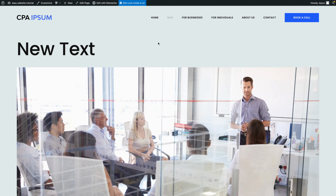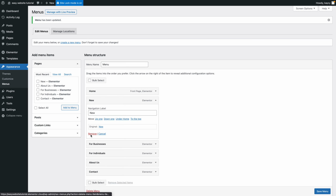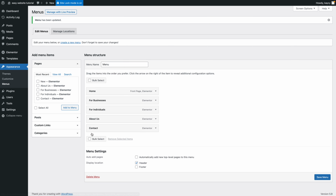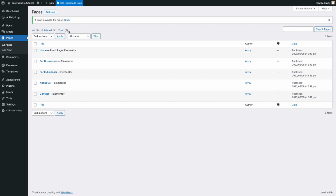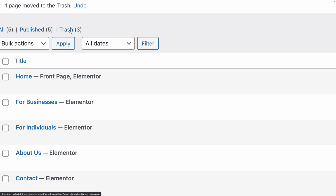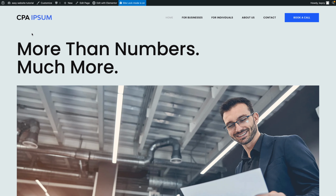Now I actually want to remove this from the website. So I'm going to go back to the WordPress dashboard, appearance, menus, and then I'm just going to expand the new page, click on remove, and save my menu. Now I want to go back to pages, then I hover over the name of the new page and click on trash. Now if you made a mistake, you can still click on undo, or if you don't have the option, you can always go back to the trash. Okay, so let's go back and visit our website. And there you go. We've removed the new page. I told you it was easy.